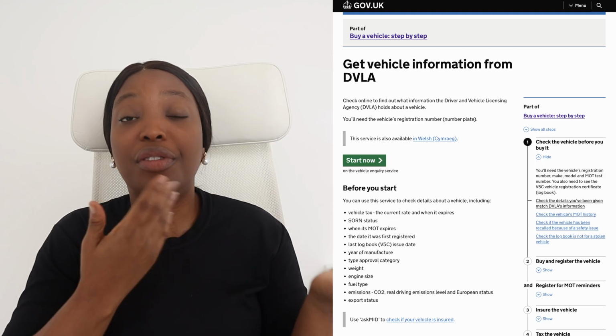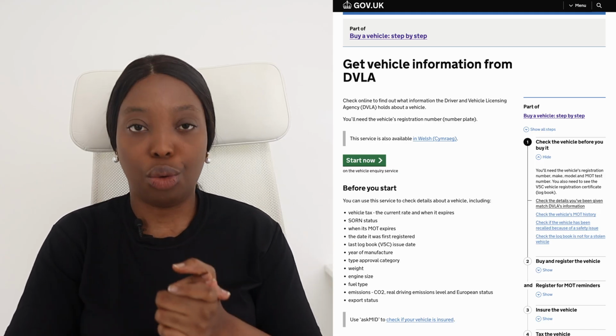So here in the UK, there are websites where you can check your vehicle history to be sure that it has not been involved in an accident, or to be sure that it was not a stolen vehicle, or to be sure that the mileage is accurate and they've not tampered with the mileage. But I think some platforms you have to pay for and some platforms are free. I'll leave screenshots of the websites for you so you can go check them out.